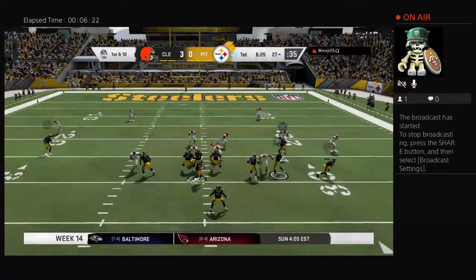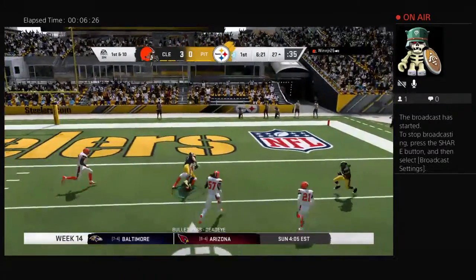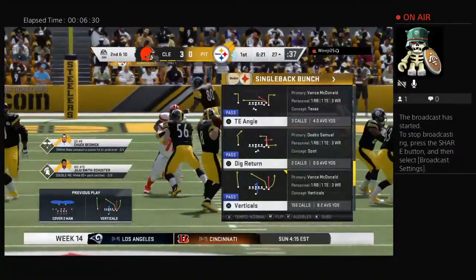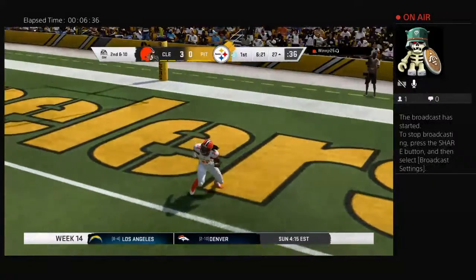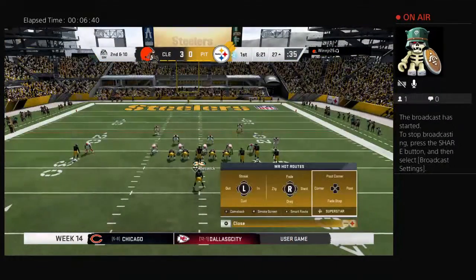All runs on this drive so far. It's 1st and 10. Throw on first down there, but it's incomplete. You get a tight end like this, and you know he's used to dishing out punishment, but here, he's the one that has to absorb the contact, and as a result, unable to hold on to the football. 2nd and 10 now from the 27.